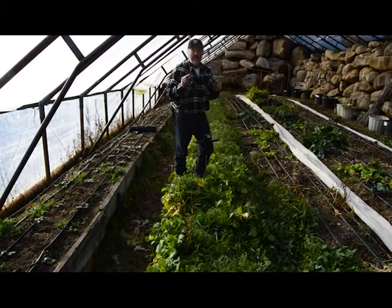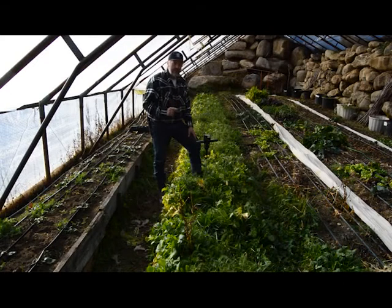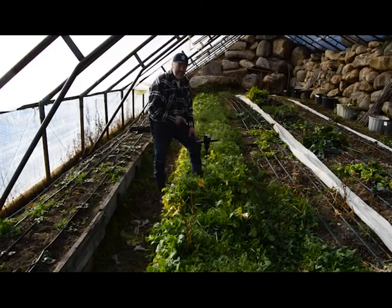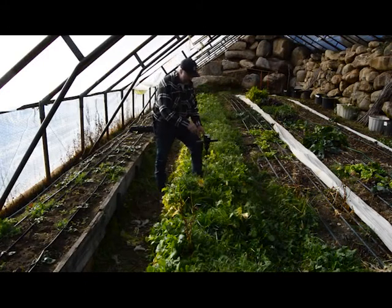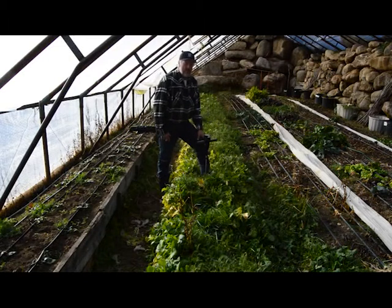When we get to 200 pounds per inch, it's going to be hard for roots to penetrate that. It's actually hard for a lot of roots to penetrate over 150 pounds. And most of this was 150 pounds. So that is not the kind of soil we want in our garden. But you've got to remember, this is a brand new garden. We planted this just a year ago.